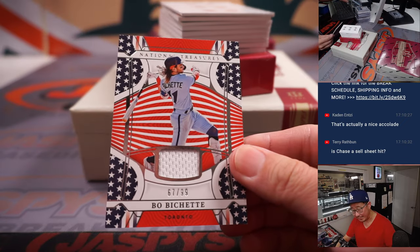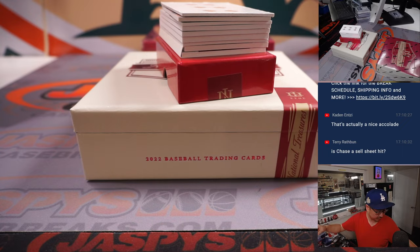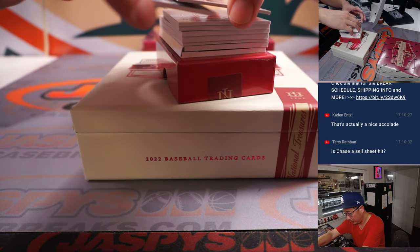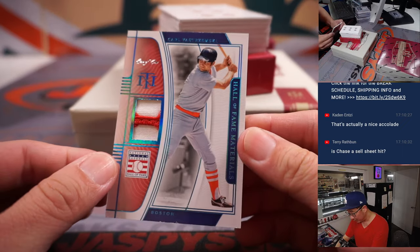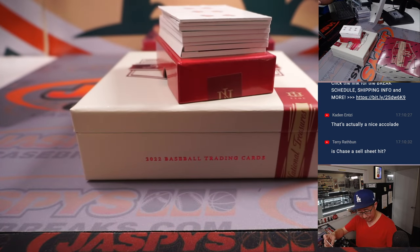Bo Bichette, 67/99 for Toronto. Toronto 7 is going to be for Michael P. A 1-of-1 for the Red Sox. Carl Yastrzemski. There was the auto just a handful of cards ago, and now a 1-of-1 Hall of Fame material. Boston, that's for Justin.